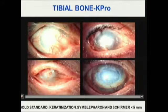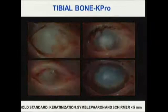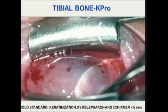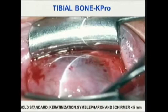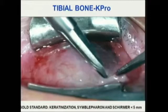Tibial bone is indicated in patients with extensive neovascularization and symblepharon, patients with keratinization of the ocular surface, or after several regrafts. The surgery has two stages. The first stage is the ocular surface regularization with the oral mucosa, then the making of the keratoprosthesis with the tibial bone lamina. Three months later, the second stage is the implantation of the biological keratoprosthesis as an exoprosthesis between the oral mucosa and the cornea.